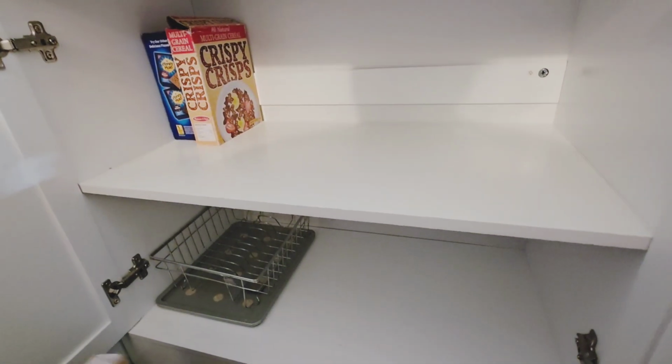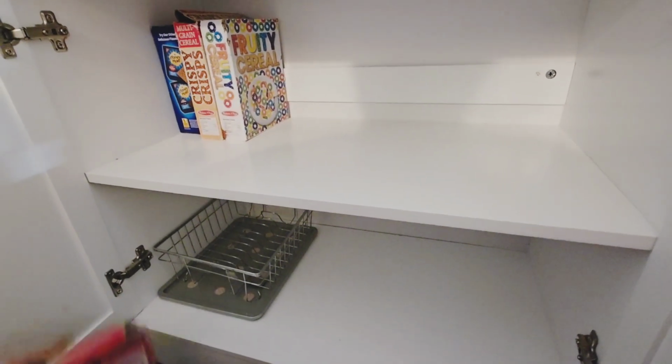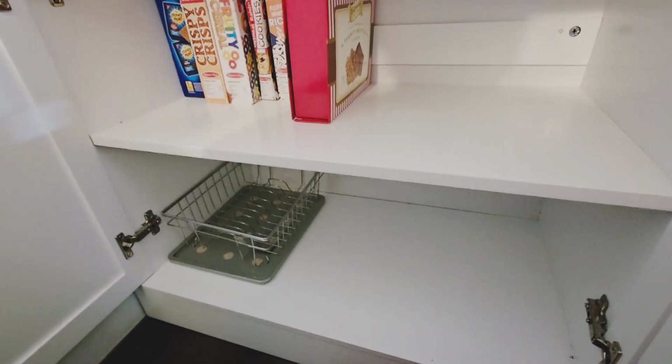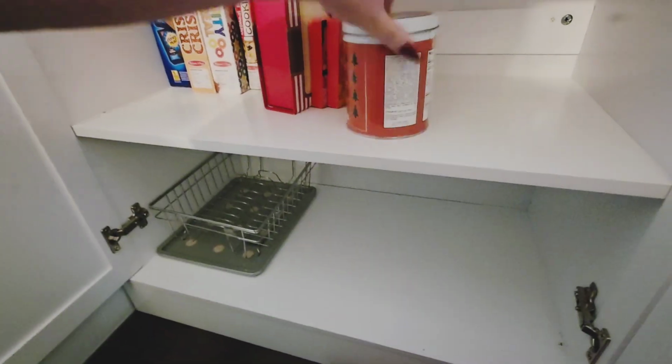So now we're just organizing inside that kitchen cabinet. I'm putting everything away. Of course, it has to be by size. And then, yeah, it turns out really, really cute.